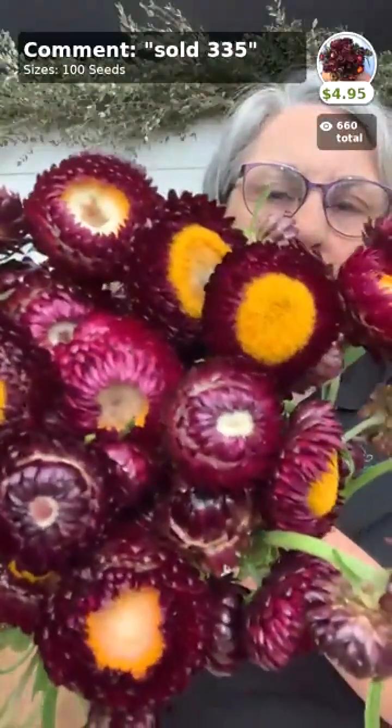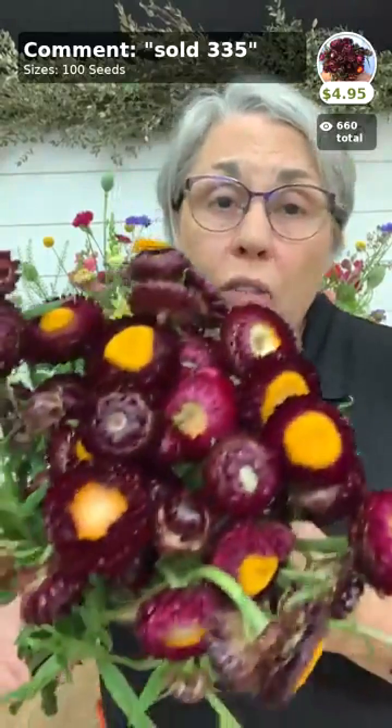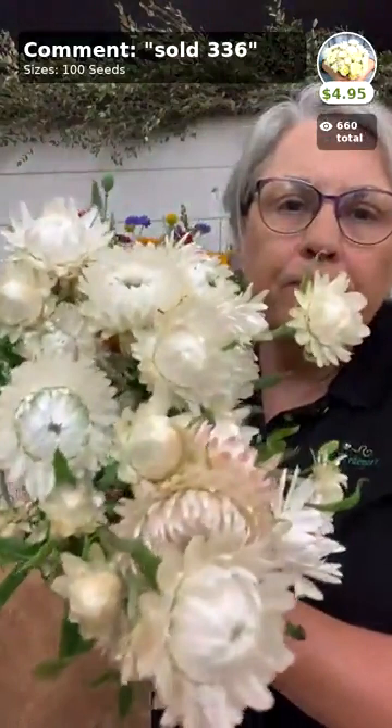Totally love that. And y'all, we have the best straw flowers. So which color is this? It's purple red. Look how pretty that is. And what I want you to think of is that these all dry and hold their color. Think about having that in the fall. Creamy vintage. This is creamy white.